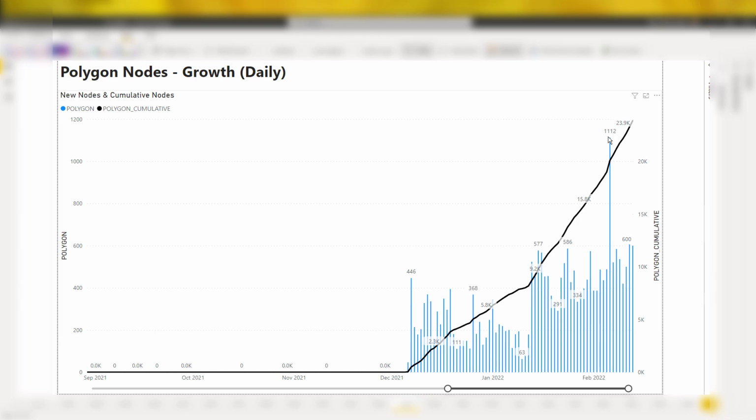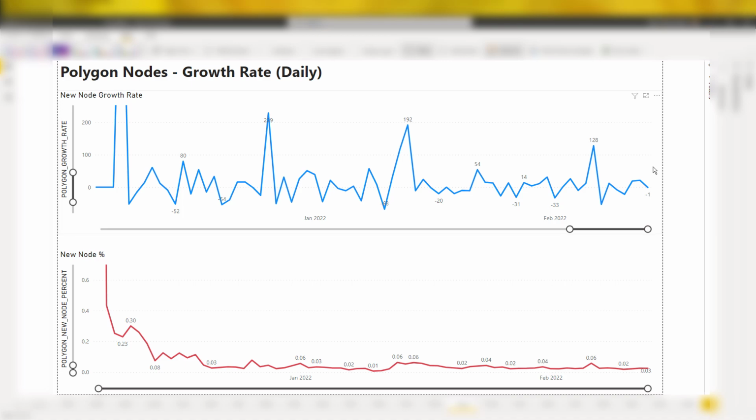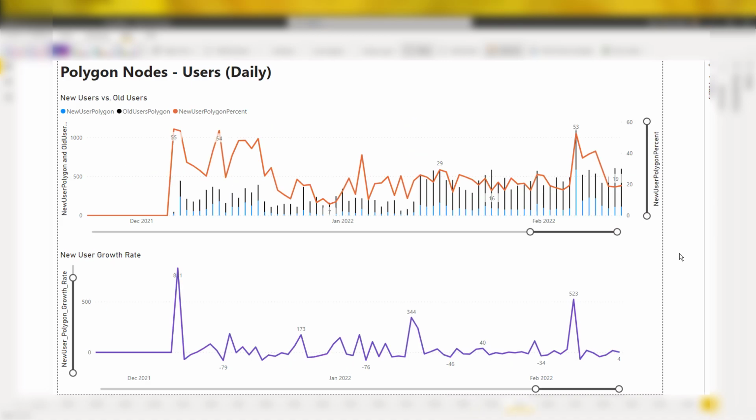We know the most important thing here is the growth rate, right? Let's go into the growth rate chart and see whether we are increasingly creating more and more nodes. I got the growth chart here, and unfortunately, we are not seeing a significant increase in the growth rate. In the user growth rate chart, we are not seeing significant growth in the new users as well.